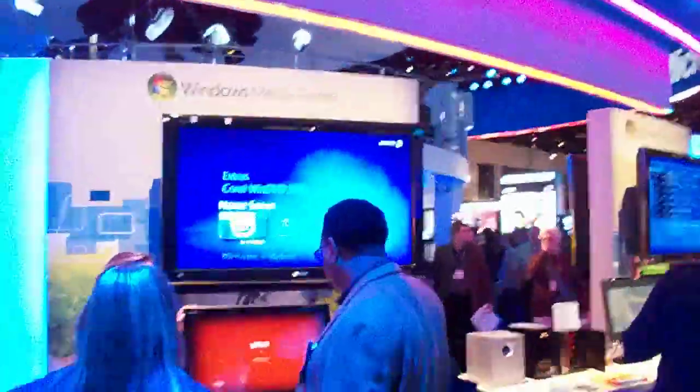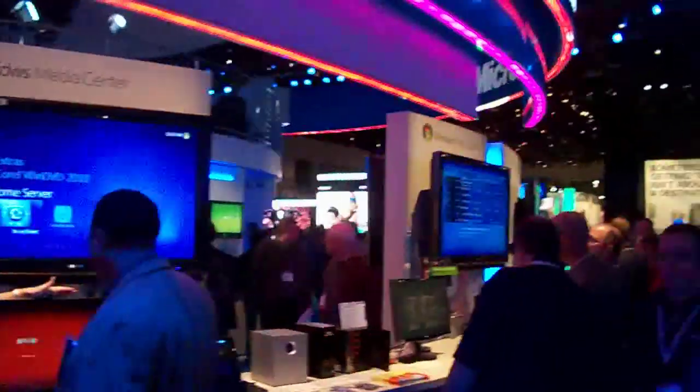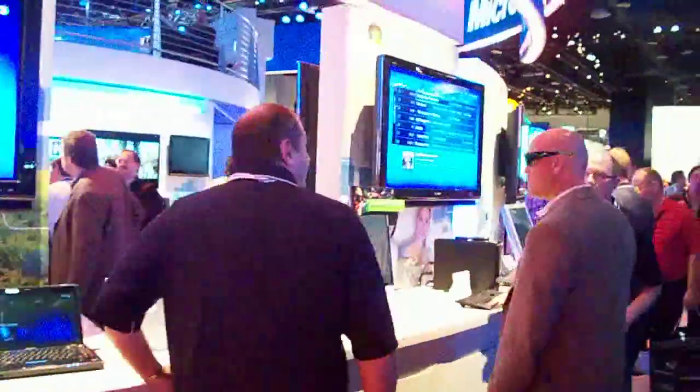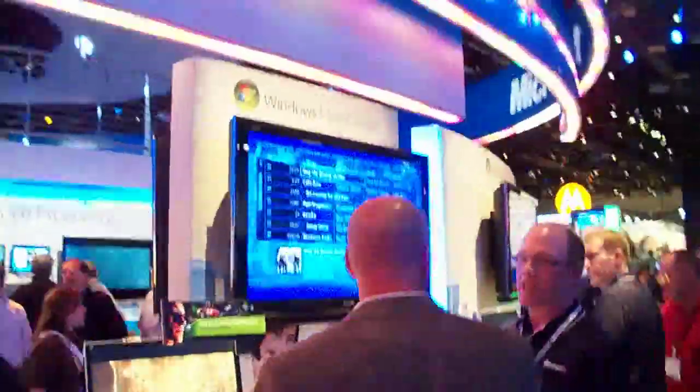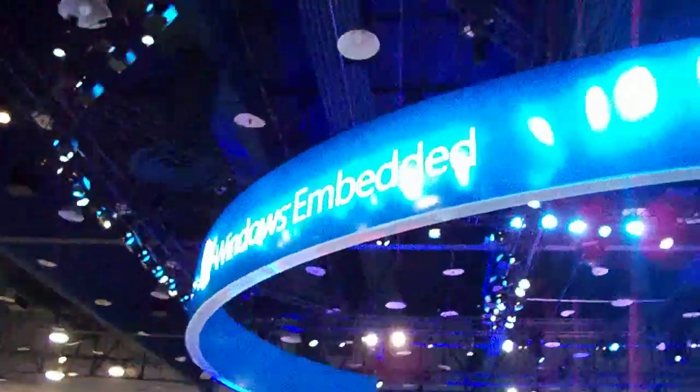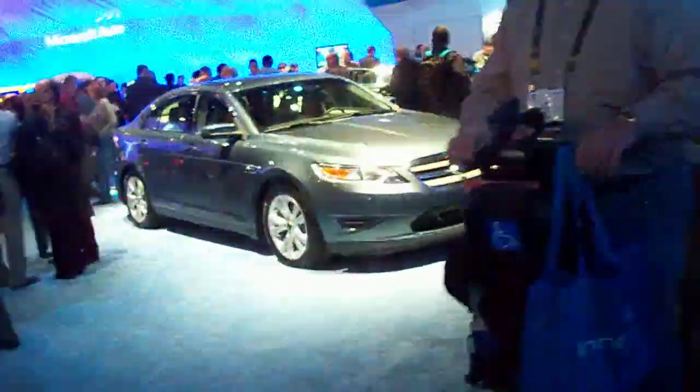And of course, we have Windows Media Center just on display here. One of the more robust and future-proof, if you will, applications to bring internet content into your living room or television content to your computer. You can see some of the press area upstairs. Across the walkway here, we'll go across to see the Windows Auto, Microsoft Auto section, where they have some of the new Microsoft Auto applications on display.